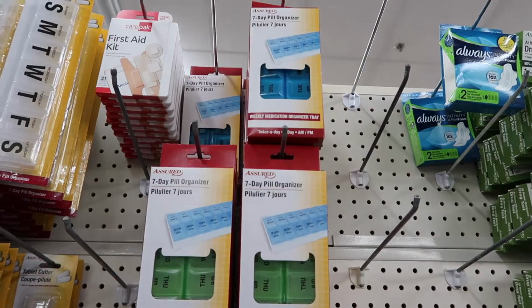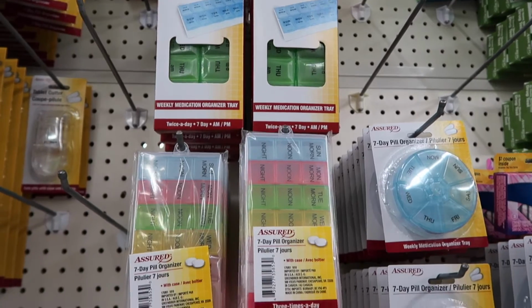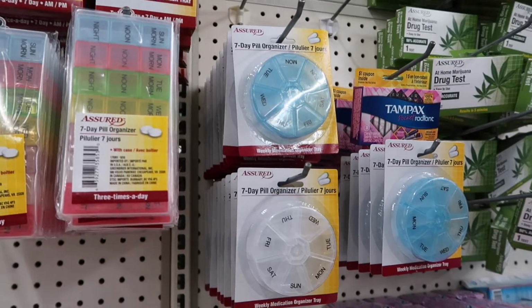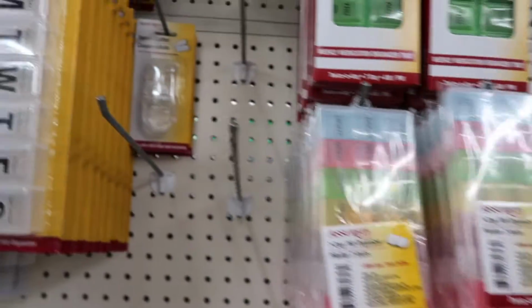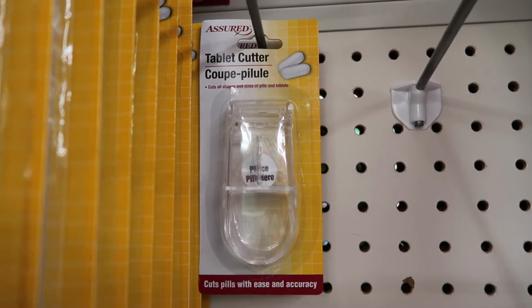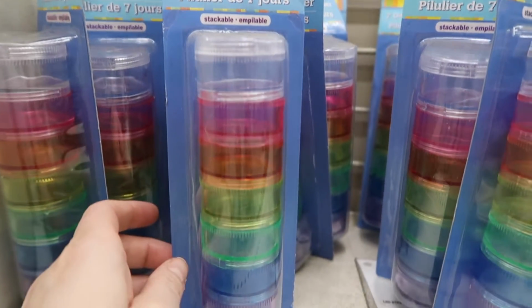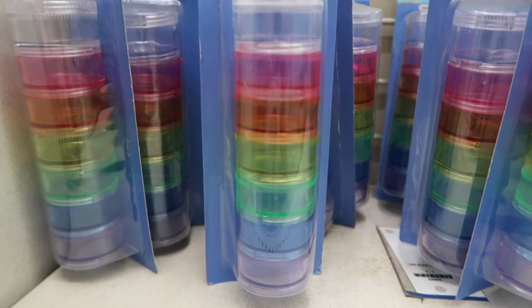So here's a deodorant. Here are those pill boxes that I was talking about. They have so many different kinds. And I know that I had mentioned this pill cutter specifically. It worked fantastic when I was pregnant with my girls. I needed to use it and bring it for travel, and it was just a perfect thing to bring.